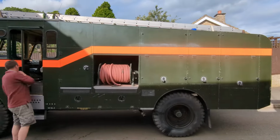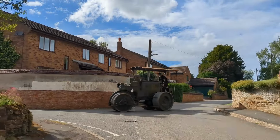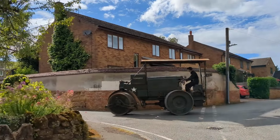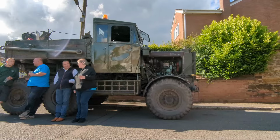Getting down was certainly a challenge. It was a long drop. To the pub! We headed over to the Checkers in Ravensthorpe, as did half of the rally field. It led to a bit of gridlock.